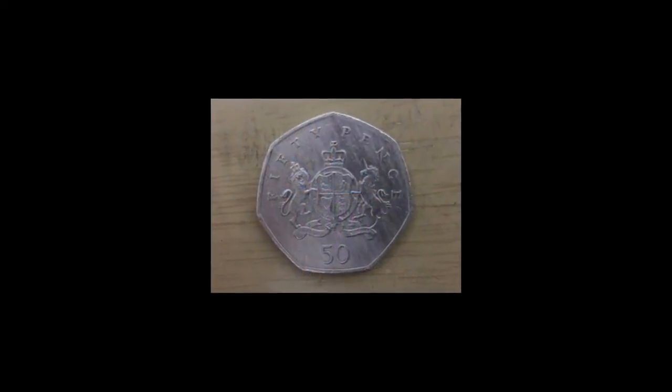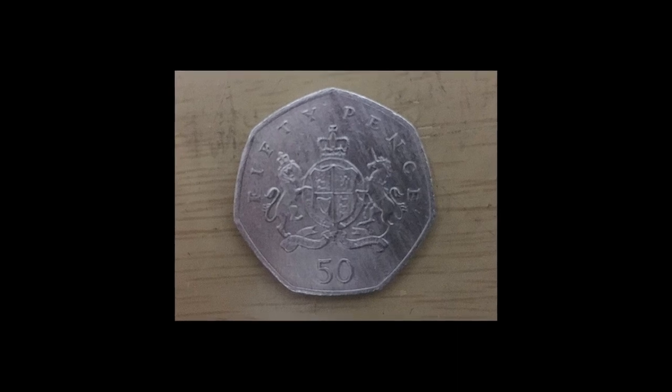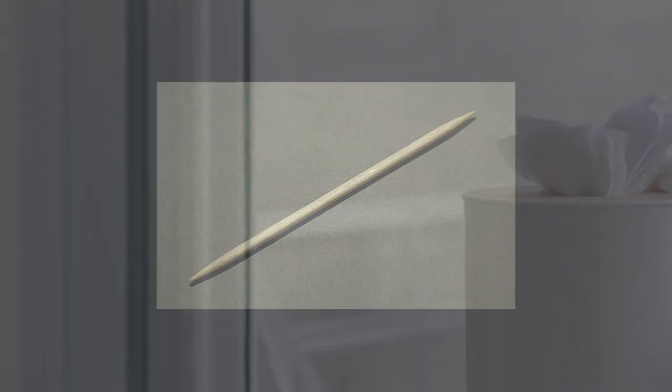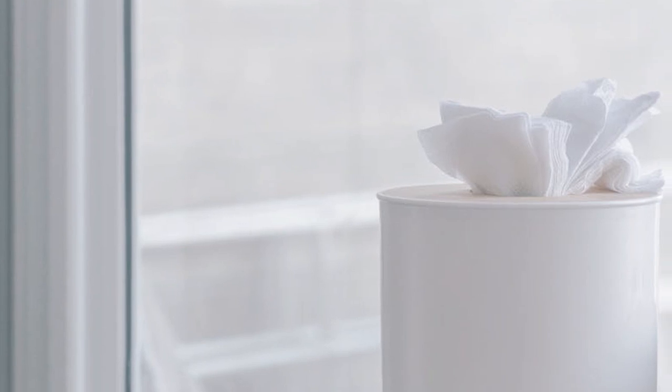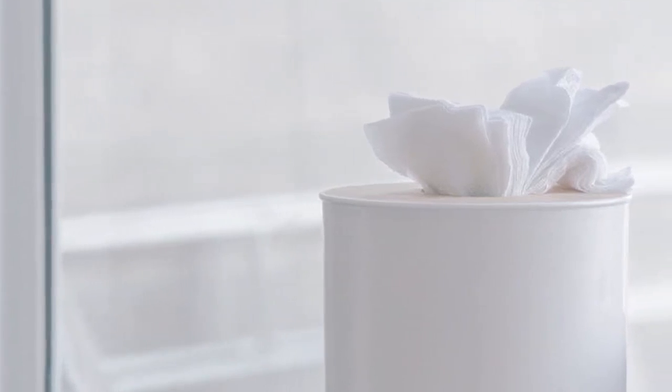What this theory suggests is that the 50-pence piece is a representation of the Resurrection Stone, the toothpick is a representation of the Elder Wand, and the single tissue is a representation of the Invisibility Cloak. What do you think? Was this Easter egg planned by Rowling, or just a huge coincidence?